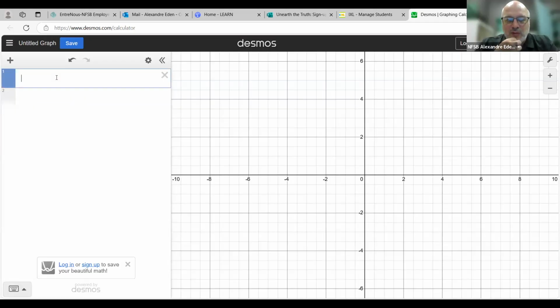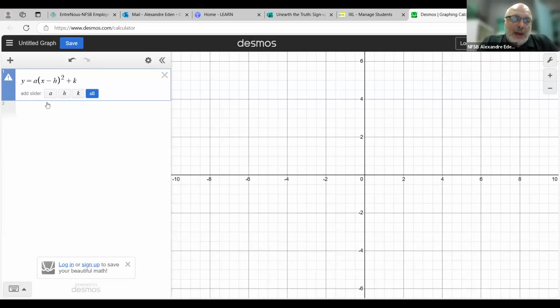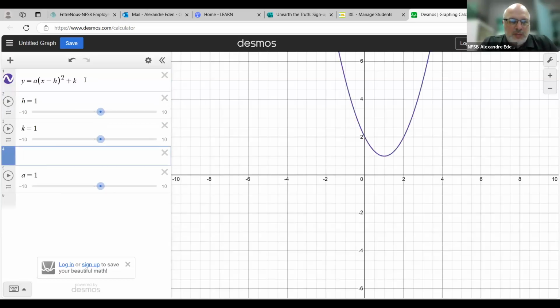So for example, let's say we're looking at a quadratic formula. So y equals a(x minus h) to the power of 2 plus k. So here we have our 4 parameters, a, h, and k. And we want our students to realize what happens with these parameters. So let's say we start with parameter a. Again, we're going to reduce the speed of the function as it moves.